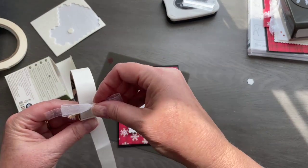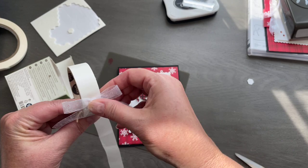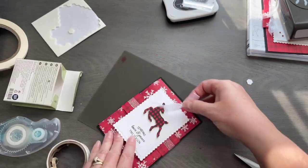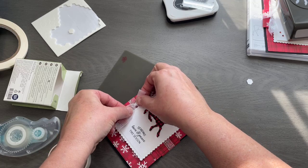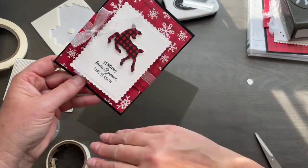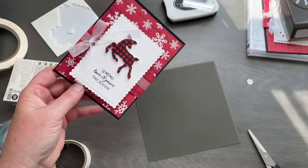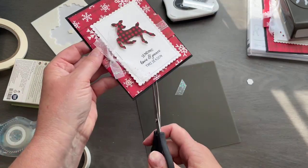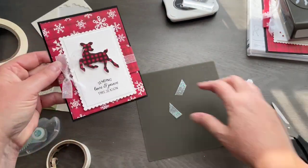Grab myself a little snot dot. Actually, I'm going to do 2 just to make sure it sticks where I want it. Okay, and we're just going to put that right there. Trim off, get rid of my glitter shed. There we are. Trim the extras.